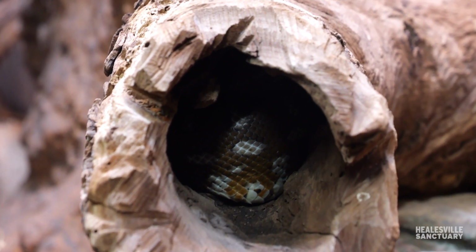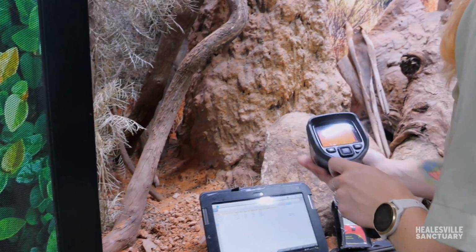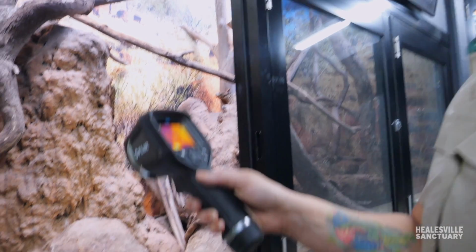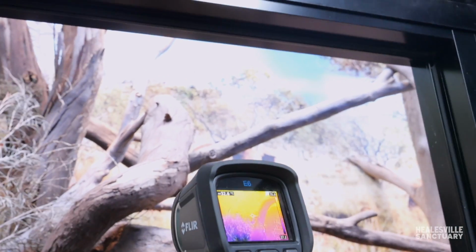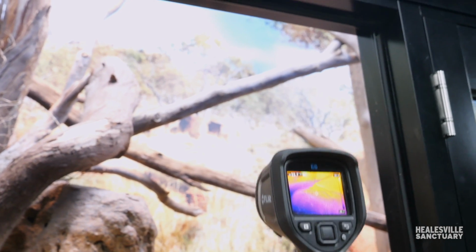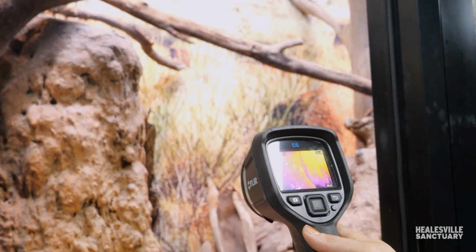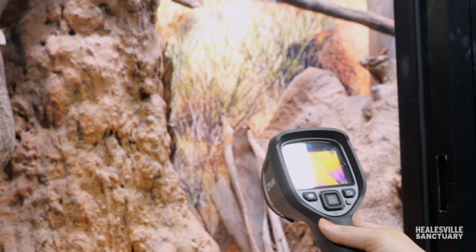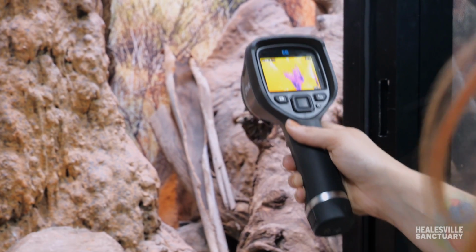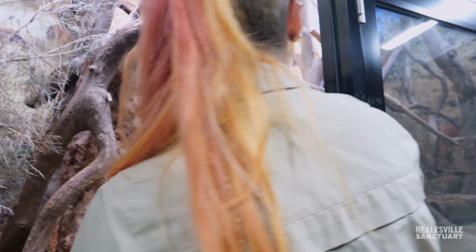So I've got two lovely little bits of equipment here. This is a thermal image reader. So this is a nice fancy bit of equipment. What it does is shows us the full sort of temperature map of our enclosure. We can see the gradient up on the side, so we've got cool spots all the way up to hot. And it will calibrate to pretty much every environment that I have.